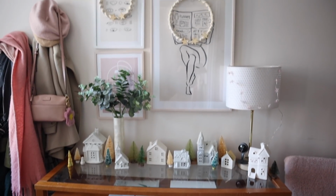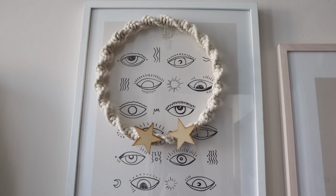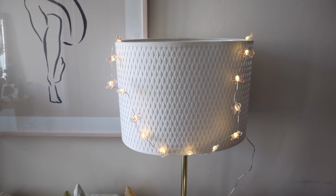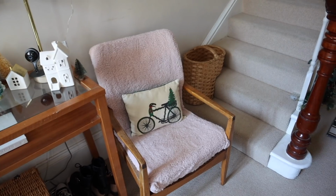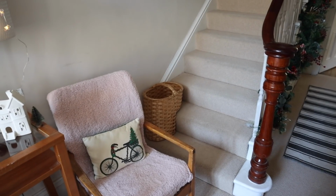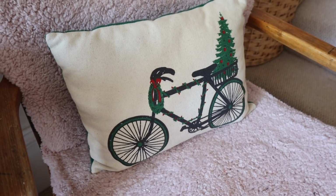Above the console table, I've put these two macrame wreaths on my picture frames. These were from a recent Christmas DIY, and I really love how they turned out. And I've also got these little gingerbread man lights on top of this lampshade just to spice it up a little bit. This chair normally isn't here, it's just at the end of the stairs because it was a bit too pink for my Christmas theme, so I'm going to find somewhere else to put it. It's kind of blocking the stairs, but I've got a little cushion on here with a bicycle, and I think that was from Target a few years ago.